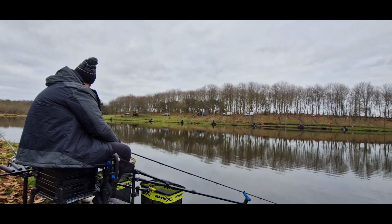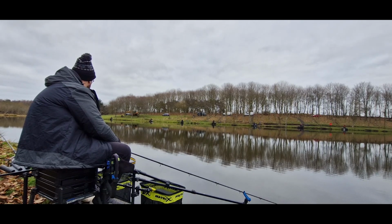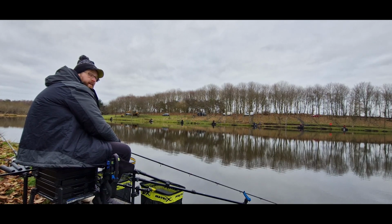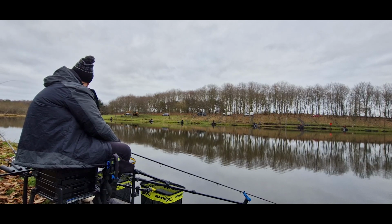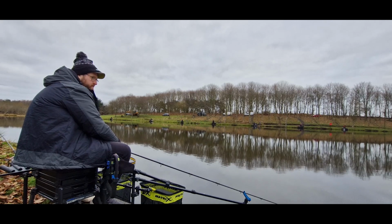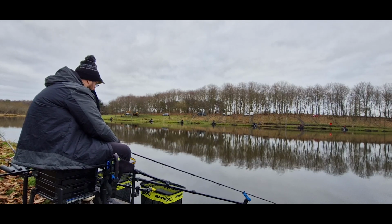I have fed my margin a little bit. I am tempted maybe to drop a bomb or plumb a waggler up to drop it in that margin, see how we go on that, but everybody else seems to be catching at the same distance I am. So there's fish there. We're just missing that pivotal change to try and get them on. But all we can do is persevere. 2.5 hours left. A few big carp and it'll turn our day around.